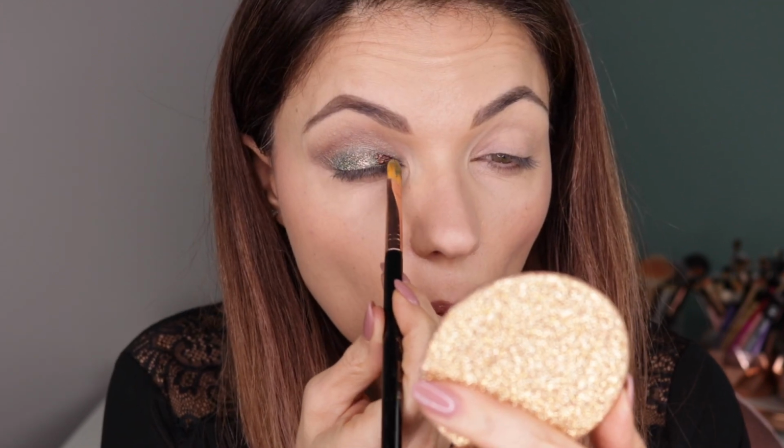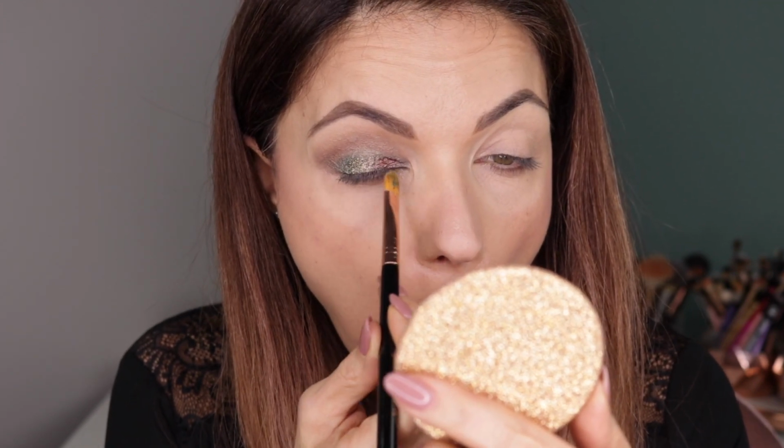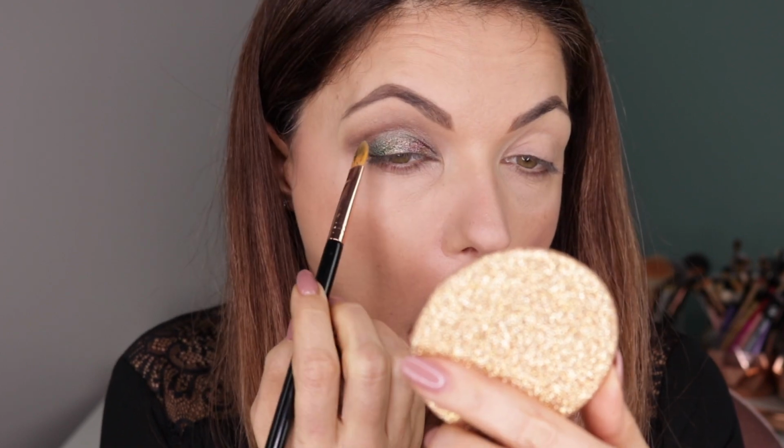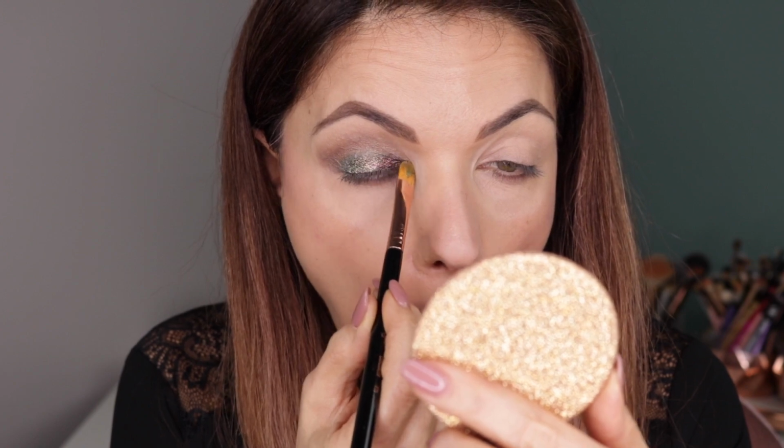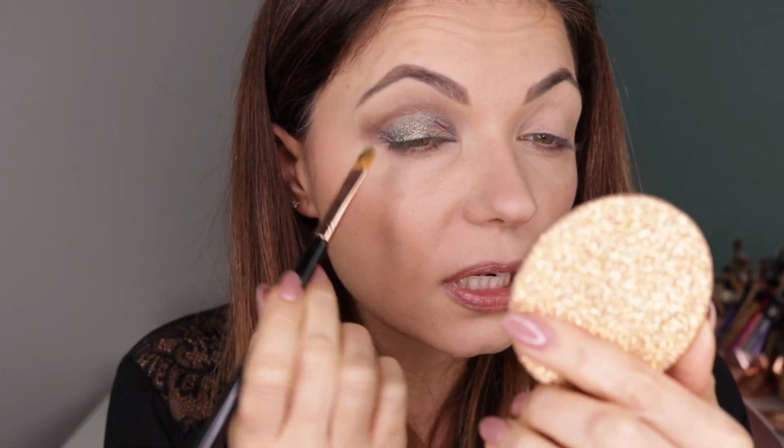You know what, for the heck of it, I'm gonna go ahead and take Phoenix on that same flat brush just on the other side. I think I'm gonna try putting this on the inner part of my lid just to see how that goes. Well, because of the depth of the shade, I think I need to do both corners just to make it more of a halo eye situation. So we'll just pop some on the outer part as well.